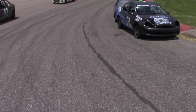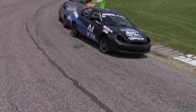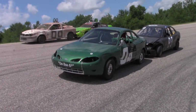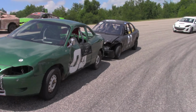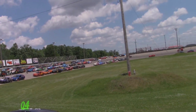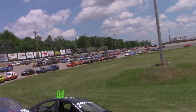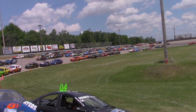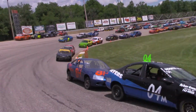There were 93 cars pre-registered for the event, I believe. And we were still hoping to see 100. I'd like to see 100. If you guys have seen the walkthroughs on some of our other tracks, you can see we're gonna have a lot of room here. This track's gonna be a lot of fun. 3, 4, 5, 6 wide, maybe, who knows.